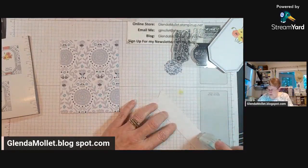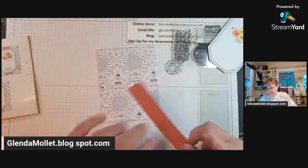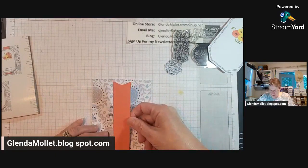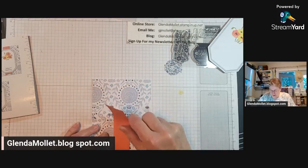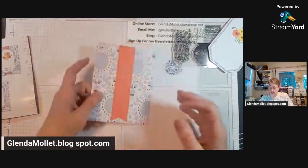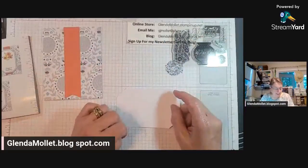So how many of you got this kit? There's a little snafu about this kit. One of my customers got the kit and didn't order it and didn't pay for it. So I've been in touch with Stampin' Up. I'm just waiting for a reply from them.